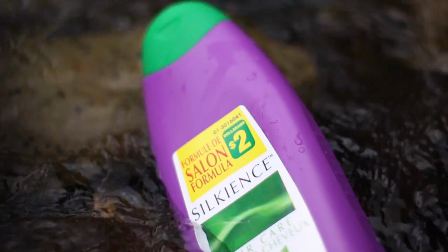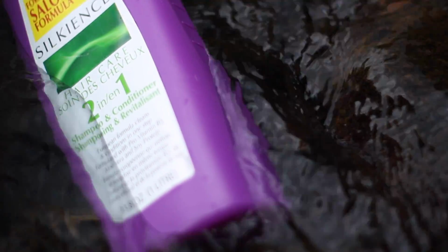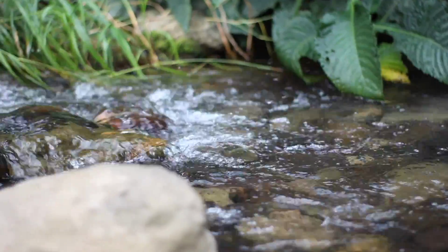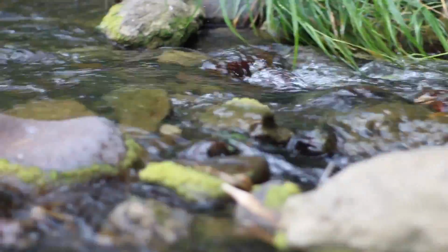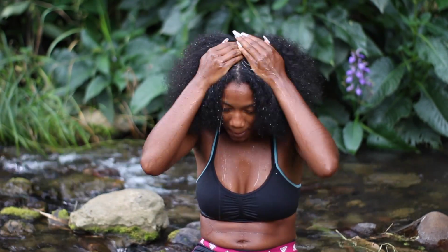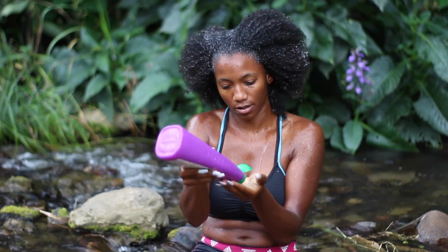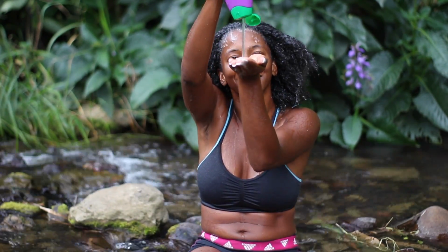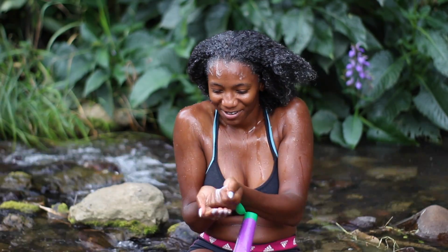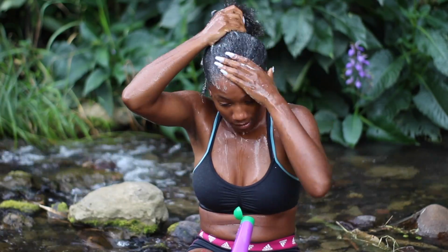And the good thing is I got this at the dollar store and it's only $2, so I'm just going to use this. I'm going to put it in my hair and make sure that I am lathering it in throughout. The reason why I like using this is for days where I really want to wash my hair super fast and I don't want to concentrate on deep conditioning and then shampoo and conditioning. So today I definitely like grabbing a 2-in-1 shampoo and conditioner.